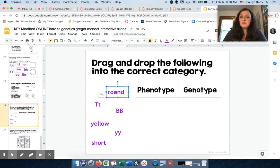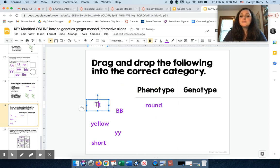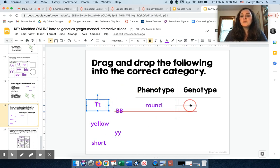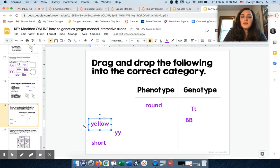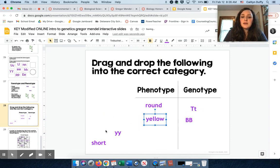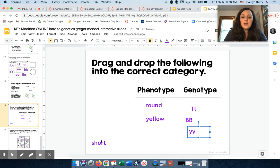Phenotypes. These are the physical characteristics. We've got round, big T, little t. Those are two alleles. That's the genotype. Big B, that's the genotype. Yellow, that's a physical characteristic. Little y, that's the genotype. And short, that's a physical characteristic.